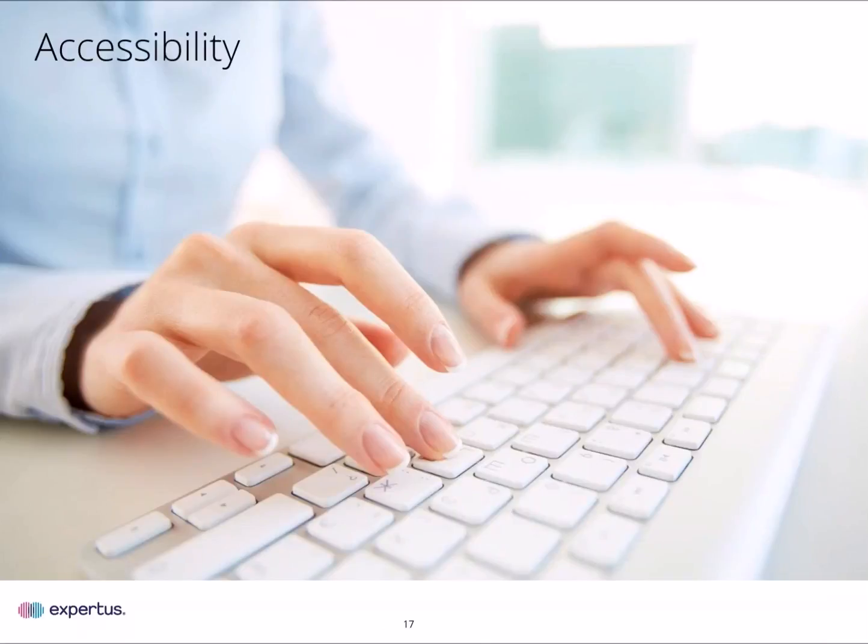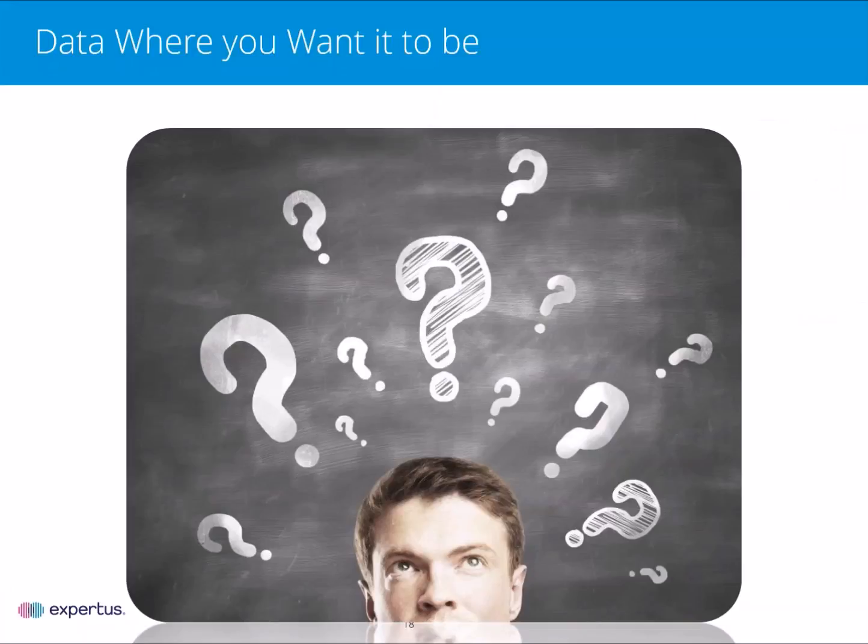Next, we are going to talk about accessibility. To go along with the theme of this fast-paced life that we're all living, it's really essential that your admins, your managers, even your partners and customers have easy access to information when they want it and when they need it. That's just kind of a fact.